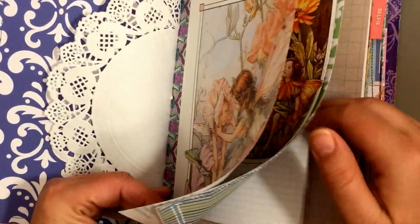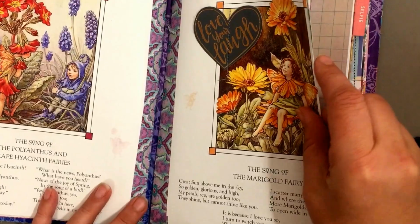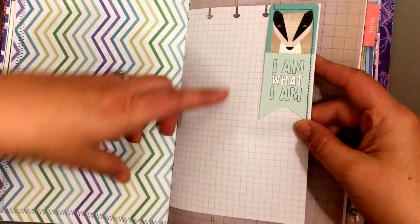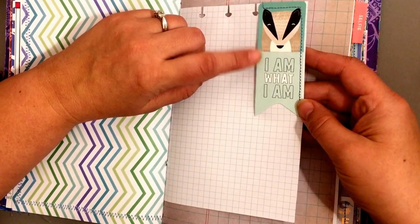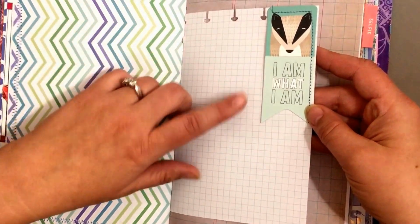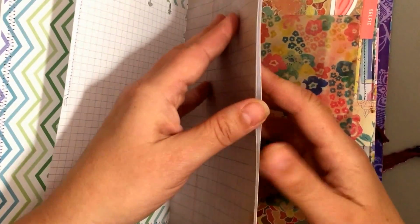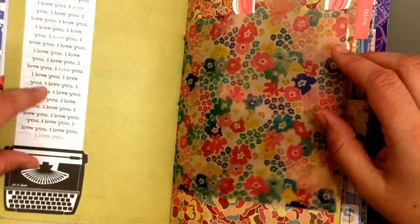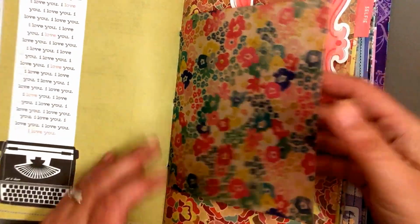More fairies. Put on this one. A lot of Paige Evans stuff in this book. And then this is Shimelle. Her latest line, Little by Little, I think. I Am What I Am. And a little raccoon because she loves animals. And then this one I didn't sew all the way around, so she has a pocket that she could put good old fun stuff. And this one says, I love you, I love you, I love you.